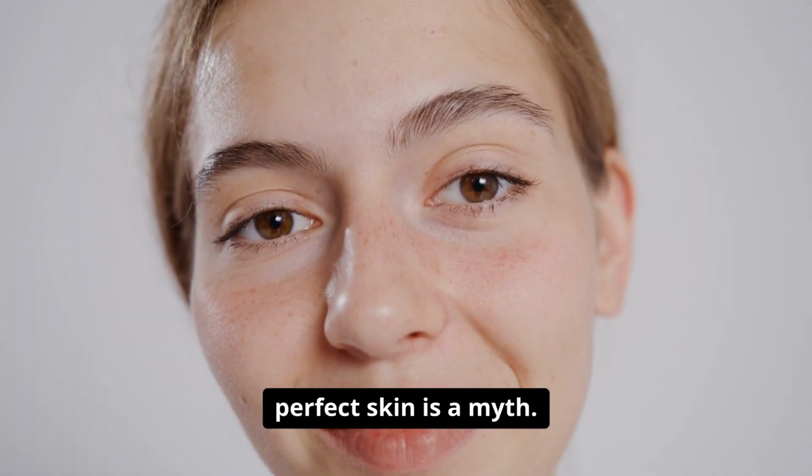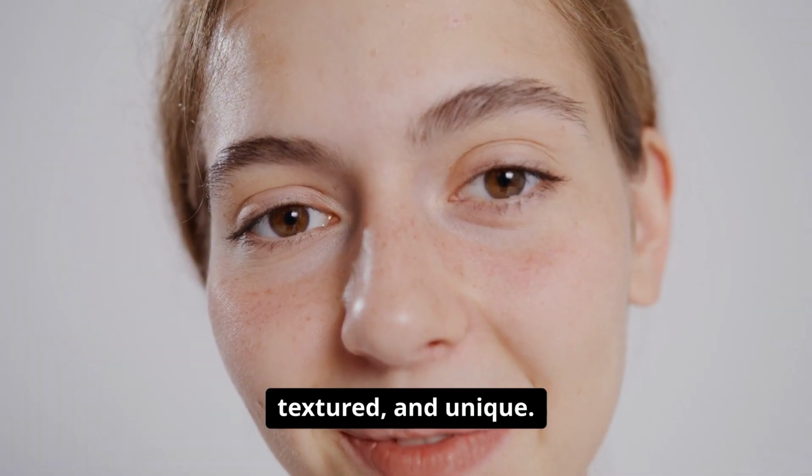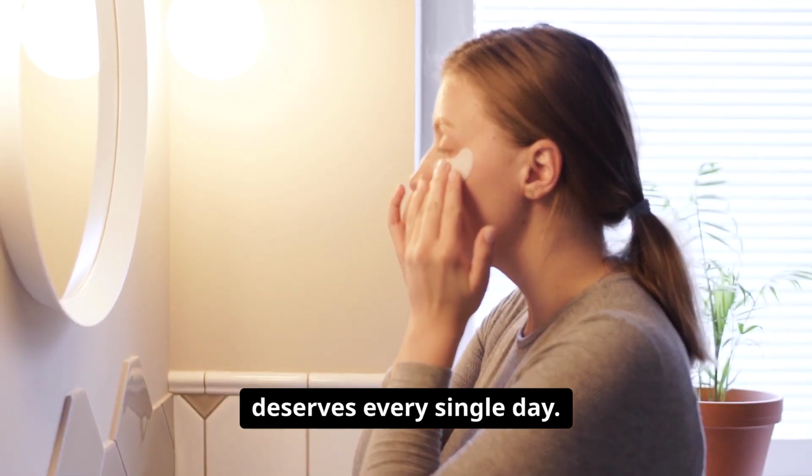Finally, remember that perfect skin is a myth. All skin is beautiful, textured, and unique. Celebrate your skin's natural state and treat it with the loving care it deserves every single day.